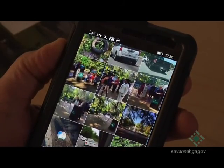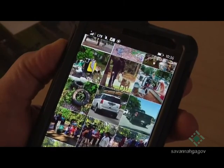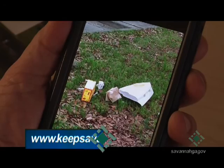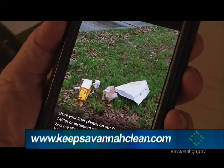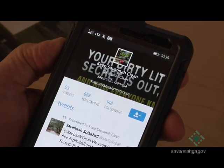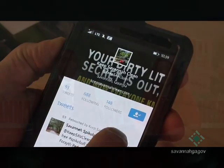Citizens can join the campaign and win weekly prizes by uploading photos of litter pickup efforts or photos of those breaking litter laws to www.keepsavannahclean.com or by using social media and tagging photos with #LitterCrew.